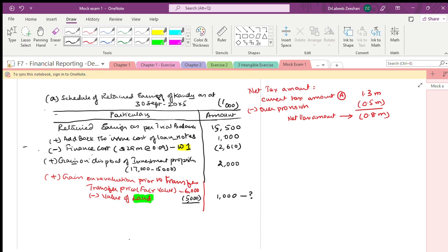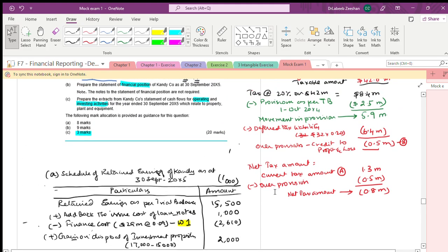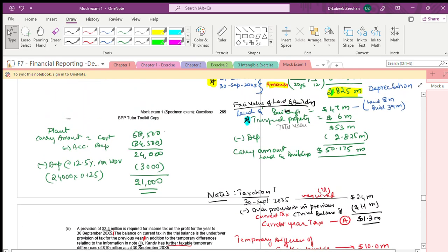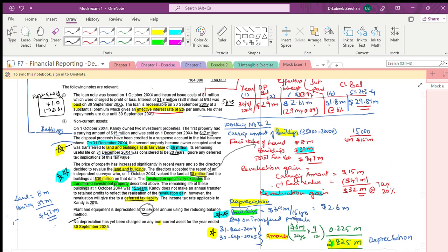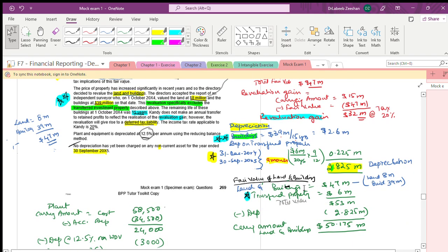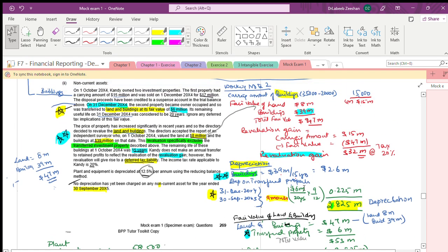Next, okay? Fine. Okay, where we have done. See, it has to be somewhere here, is it right? Carrying amount is 15, fine. Fair value is 8, buildings is 39, 47, carrying amount is 15 minus 47. We don't have anything here. Fine. How much have we calculated depreciation?